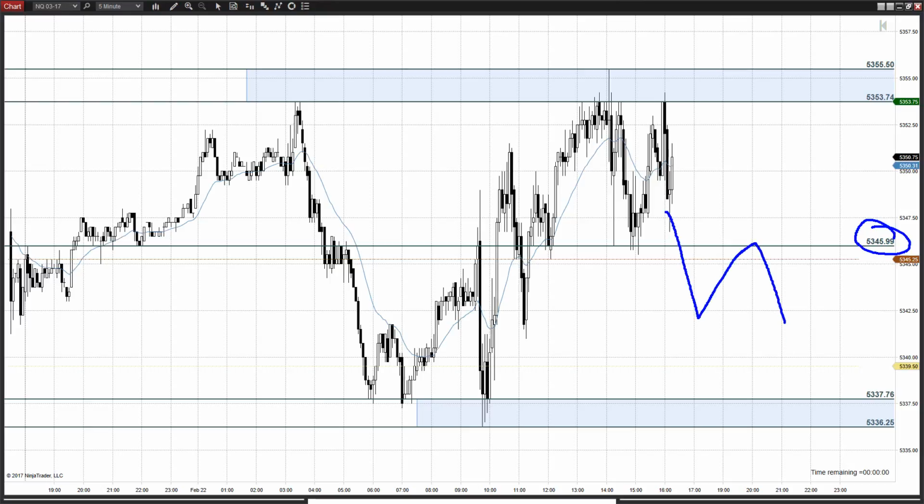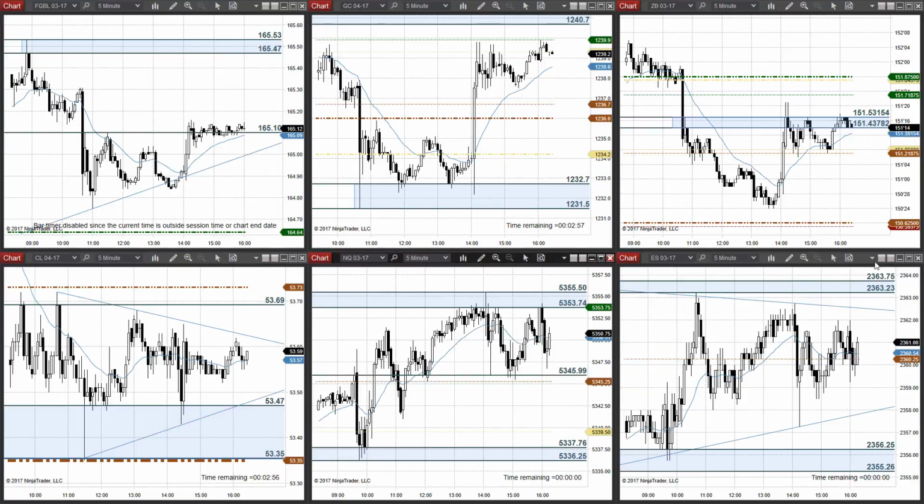But if we can break underneath it, we could be in store for a bigger drop down to 37 3/4, down to 36 1/4. So plenty of downside momentum left on the table for a drive down if the market wants to give it to us.